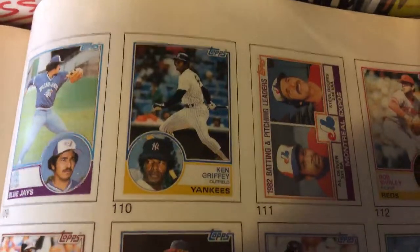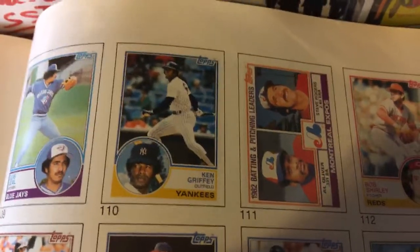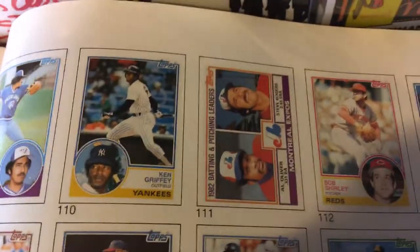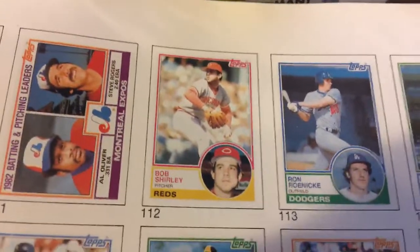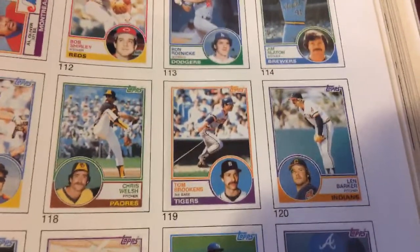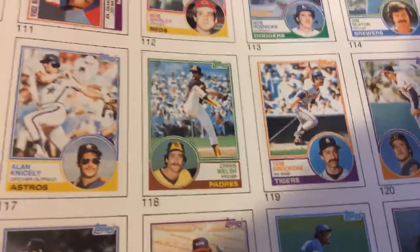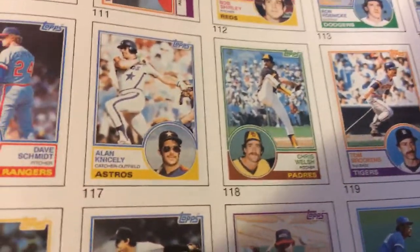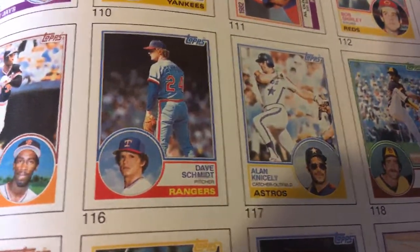Ken Griffey Sr. with the New York Yankees when he played for them. Remember, he was with the Cincinnati Reds. I'm pretty sure Ken Griffey Sr. played for a couple teams. He actually did play for Seattle a little bit, if you remember that, when he and his son were on the same team. That must have been a cool experience for Griffey.